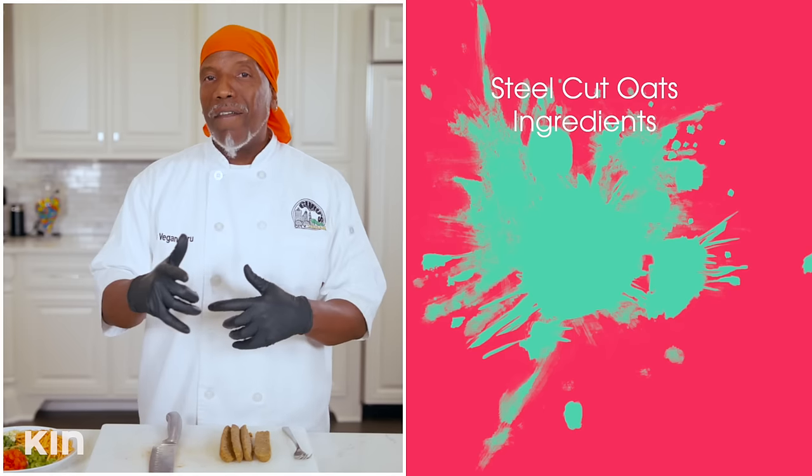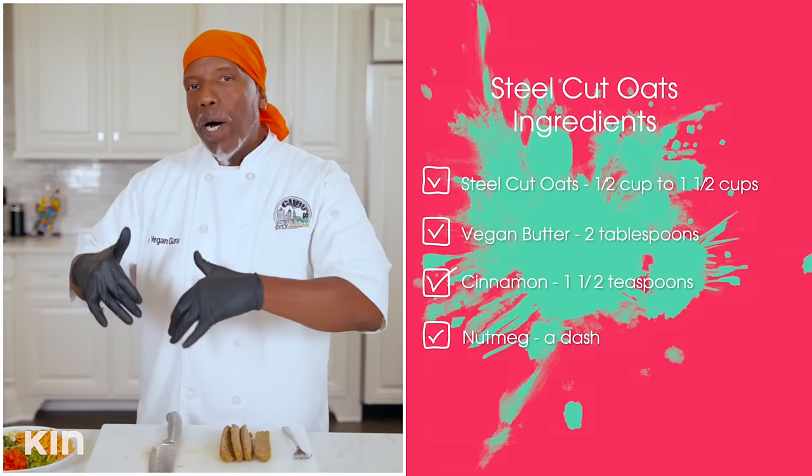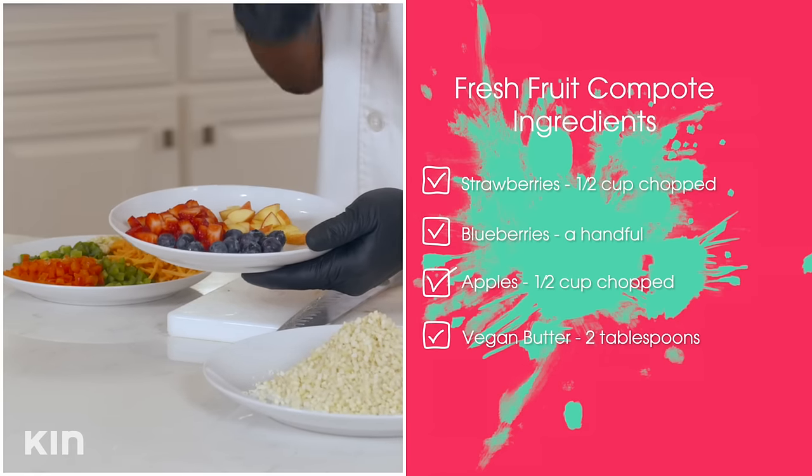First thing I'm gonna do is the steel cut oats. As a matter of fact, I already pre-done the oats on the stove with a little butter, a little cinnamon, a little nutmeg. For the fresh fruit compote, I got the strawberries, the blueberries, and the apples chopped up nice, medium bite size. And we're gonna throw them into the skillet with some delicious vegan butter.